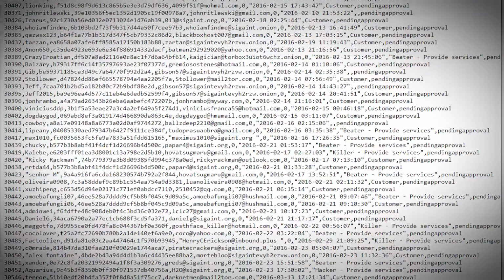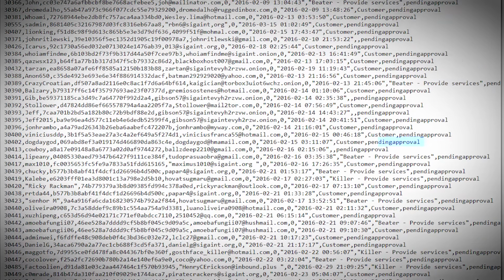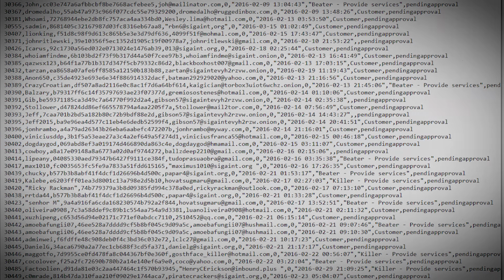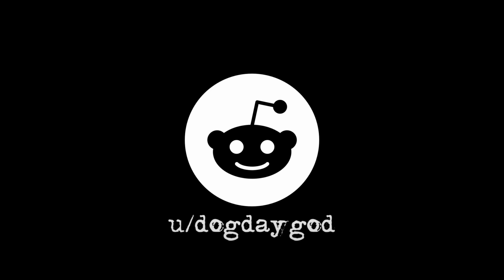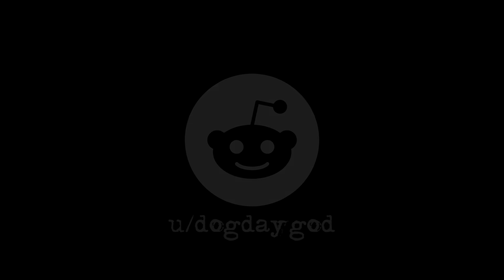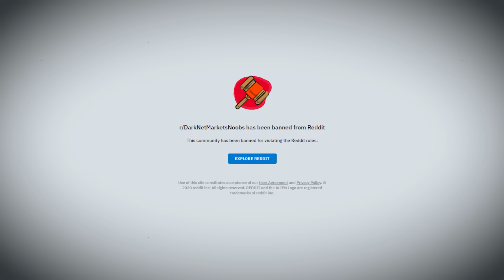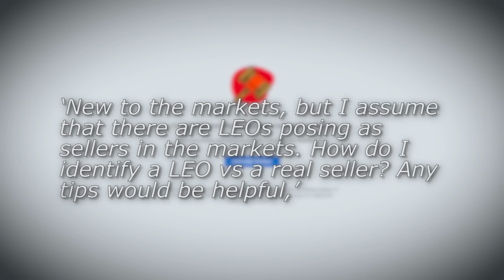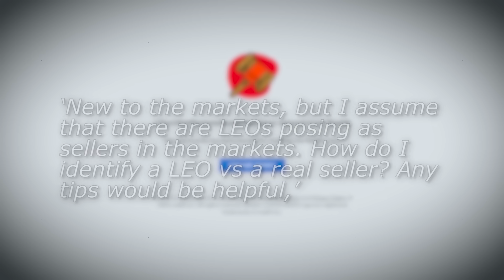Now, earlier I highlighted one user on the file dump that went by the name of Dog Day God. So let's retrace his digital footsteps that begin with a Reddit account which to this day has been scrubbed from the internet. On Valentine's Day of 2016, Dog Day God would make a post on Darknet Markets Noobs, which is a subreddit that has been banned. But he said, "I'm new to the markets, but I assume there are some law enforcement officers posing as sellers in the markets. How do I identify a law enforcement officer versus a real seller? Any tips would be helpful."